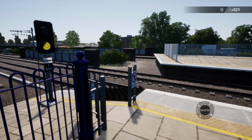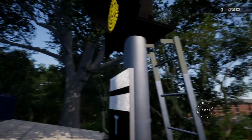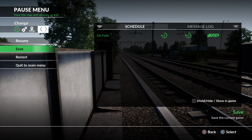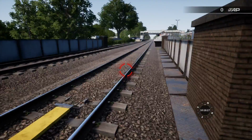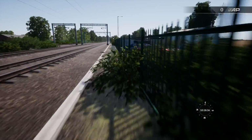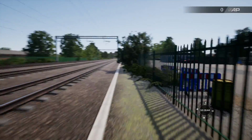Okay. So where are we heading next to? Burnham. Okay, so we're off to Burnham. I don't think there's anything. What did the signal say? Yellow, so we're fine. Right, so I'm just going to save it here, basically if it goes wrong. The thing is, when you do this, you do not earn any action points. So I'm nosy. So yeah, you do not earn any action points. So we're on to Burnham.